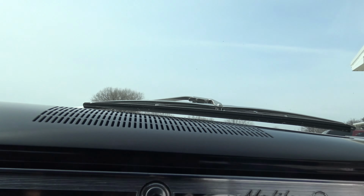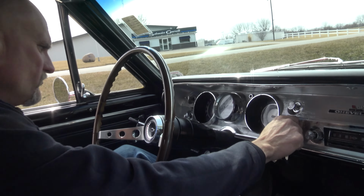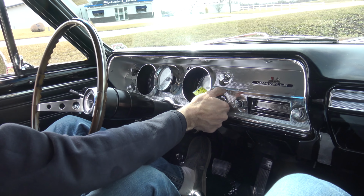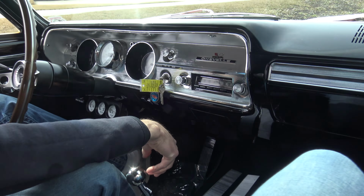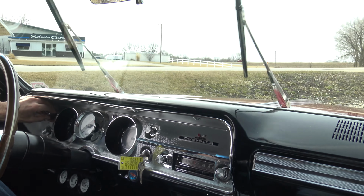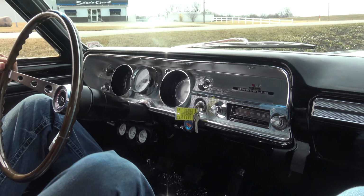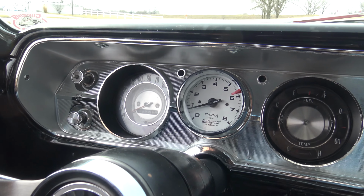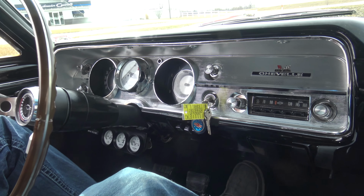It's always nice to kind of show how they start. We have it relatively warmed up. It's about 140 degrees. Nice, huh? Wipers are working. It's idling right now at probably about 600 RPM. Sounds good, huh? Yeah, sounds great.